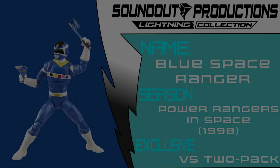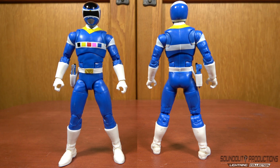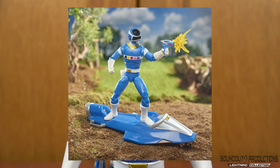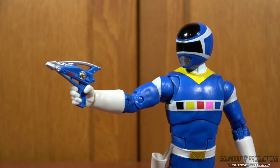Moving into our next 2-pack, we have In Space Blue, which is rounding out the main In Space team. And honestly, In Space Blue turned out nice. Now, if you don't want to buy this guy with Psycho Silver, he is coming out exactly the same figure, the same exact accessories, but with a Galaxy glider in 2022. So if you don't want Psycho Silver and you want a glider instead, there's a $30 package sitting there for you.